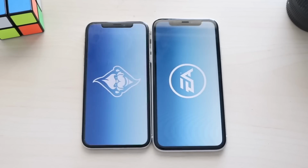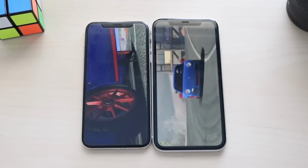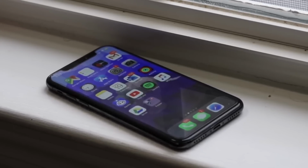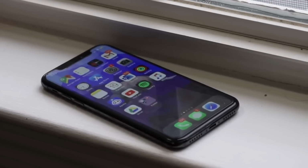Now, price-wise, this is a lot of people's experience and opinion on why the iPhone 11 is better, because when the iPhone 10 came out, it was a $1,000 phone and the iPhone 11 is like a $699 phone.